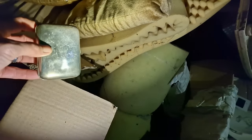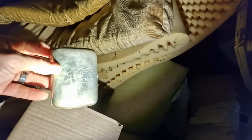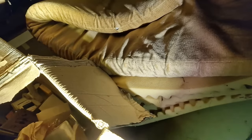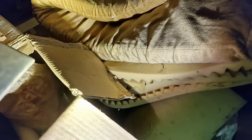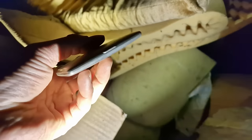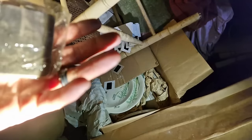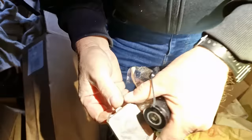Oh, look at these old silver tins, Ed. Got some elaborate initials on that as well. Look, there's loads of them. Wow. Is that a little mirror? That's a cigarette case, isn't it? Old silver bits. Ed, that's got the name on it. Well, it says on there, doesn't it?